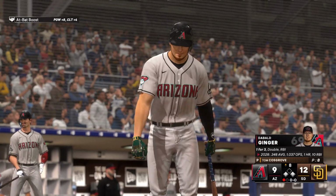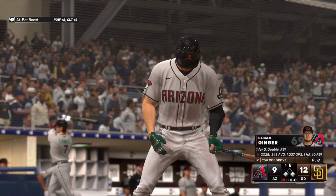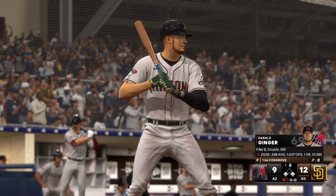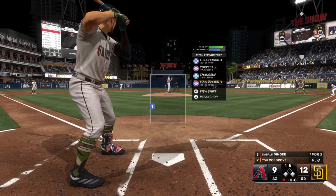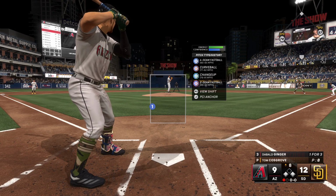Top of the 8th, we come back. Padres are leading this one now, 12-9. Runs are definitely not in short supply today. Runners on the corners, only 1 out. Tom Cosgrove on the mound. He throws 95 on the 4-seamer, 93 on his 2-seamer.